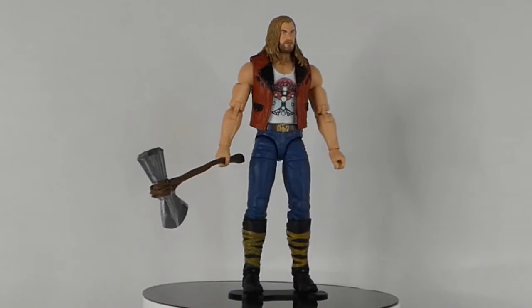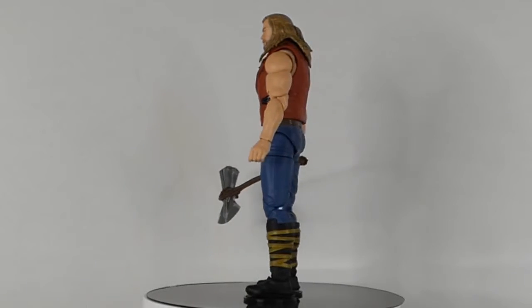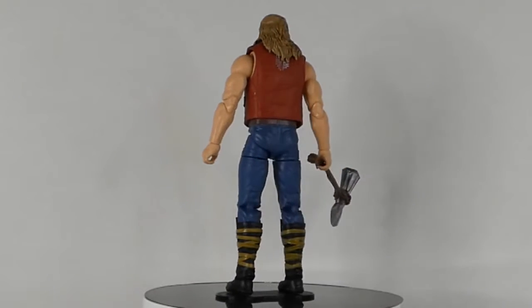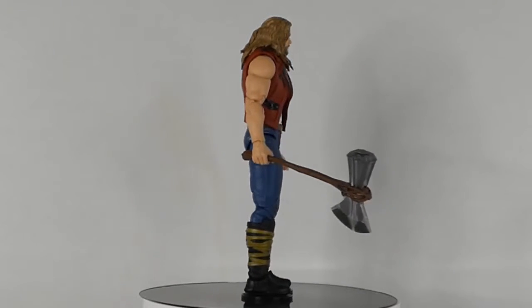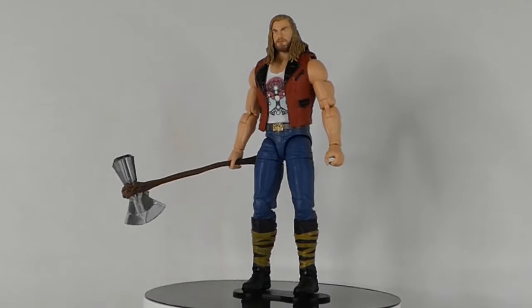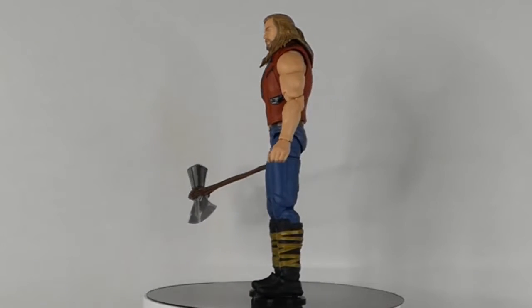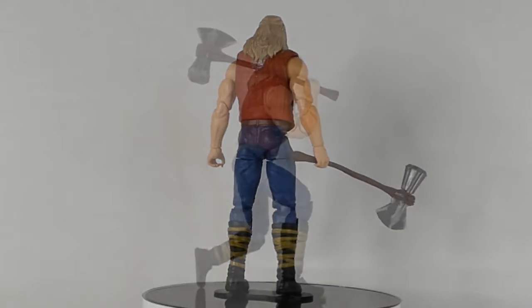A lot of people have compared Ravager's Thor to Thunderstrike, which is fair enough. I mean, it's a vest with jeans. Yeah, I can kind of see where people might get that from. Ever since I got him out of the box, I've been calling him Lumberjack Thor, because I just think he looks like a lumberjack, especially with Stormbreaker looking like an axe and all. I just thought that was funny.